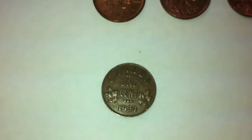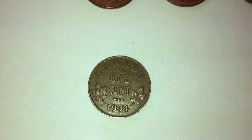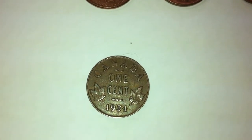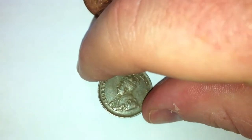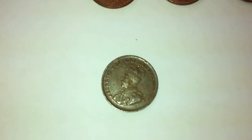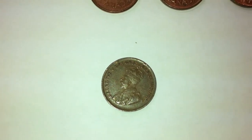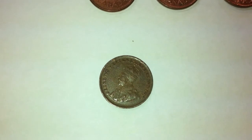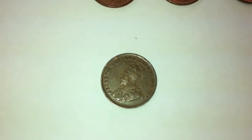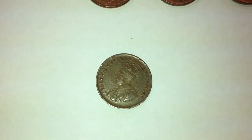And our best find for this box, we were lucky enough to get another King George V penny, this one from 1934. And amazingly, I think in the first 2 years that we were coin roll hunting, we only had 4 of them, but in our last 4 boxes, we were lucky enough to get 3. So I think we have 7 in total now. And this is, I believe, our first from 1934, but nonetheless, always great to find a King George V penny in one of these boxes.